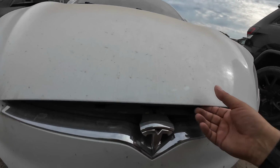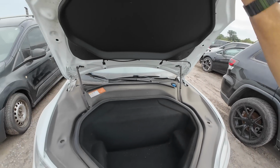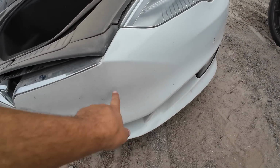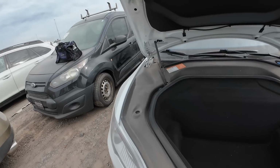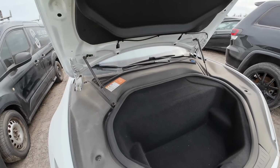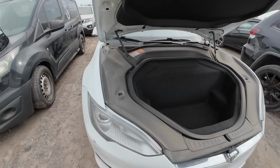Come on. I got it. So I will not close the frunk because this car does not have the nice little access port where you can jump. But in order to put a jump on this, well, you got to take all of this apart, and I am not going to do that. I'm not going to take the time to take all of that apart.